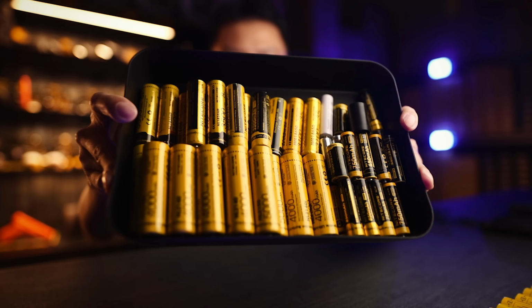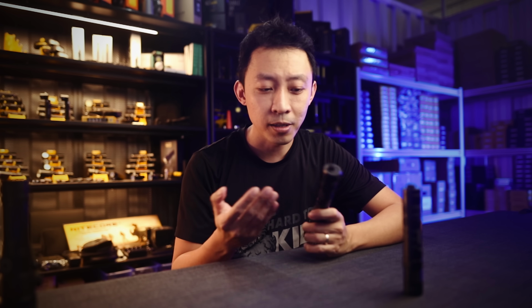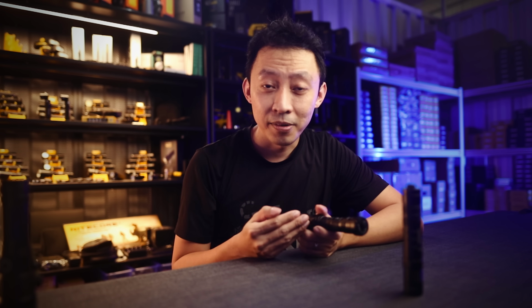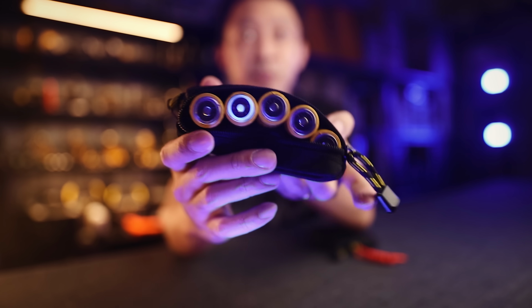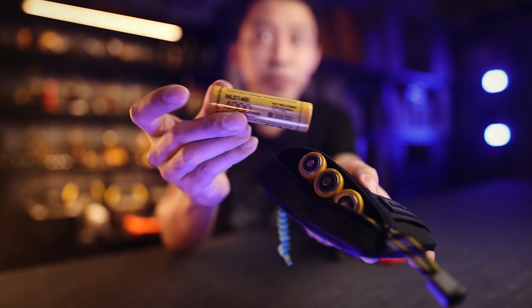So then what batteries do you buy? What chargers can charge your batteries the quickest? How come some lights, when you leave them overnight, are still charging the next morning? How do you deal with that? Then how do you carry these batteries on the job safely? You can't just have them rolling around in the pouch.